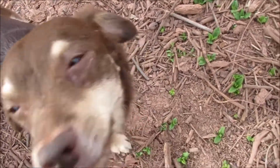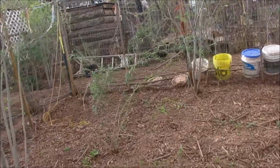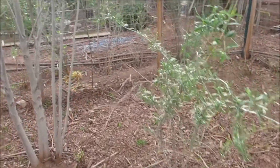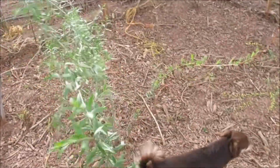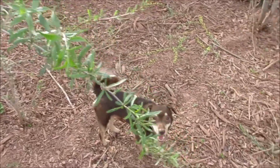My helper. So in this bed, I gotta get some goji bushes out. Up here, there's one. And then there's one over there. I'm gonna get that out here. Just doing some garden work today with my helper.